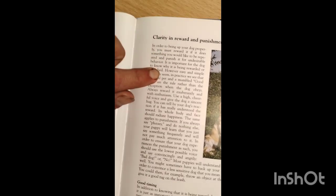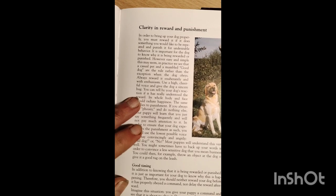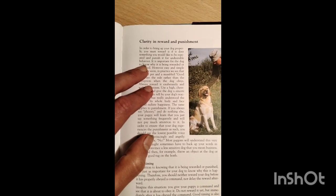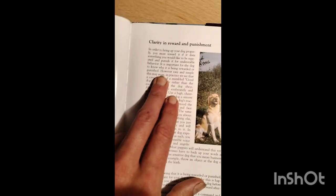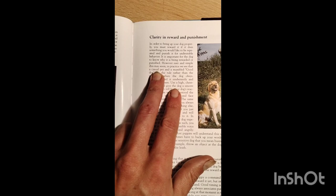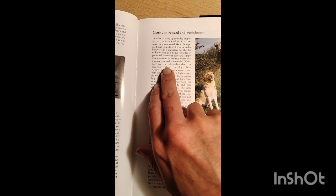Clarity in reward and punishment. In order to bring up your dog properly, you must reward it if the dog does something you would like to be repeated, and punish it for undesirable behavior. It is important for the dog to know why it is being rewarded or punished. However easy and simple this may seem, in practice, we see that a casual pet and a mumbled good dog are the rule.